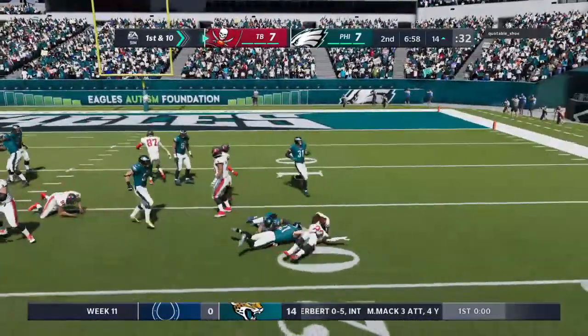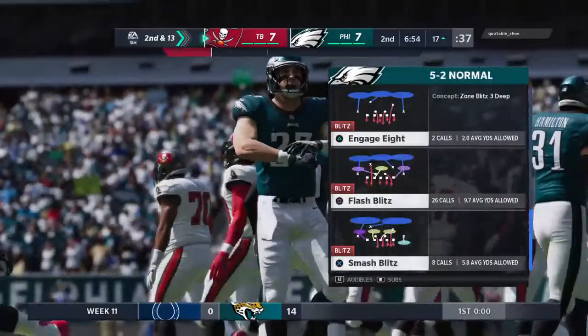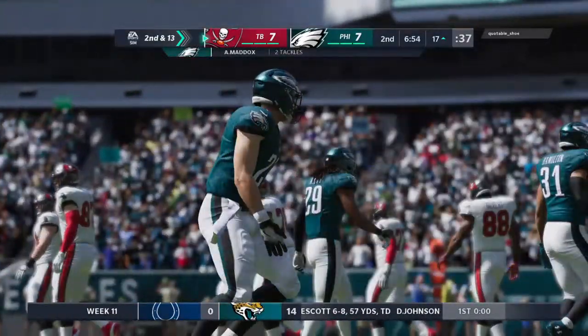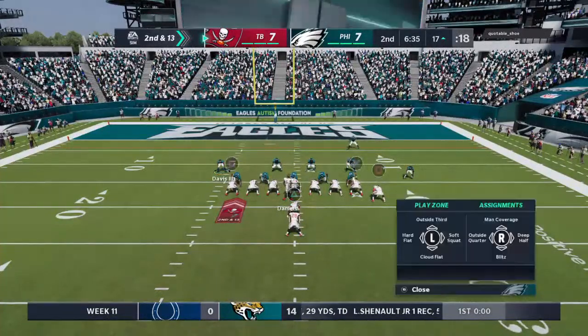Fournette, a 1st down carry. Man, this play gets blown up. They'll lose yardage. Back at the 17. Call it a full 3 yards in the wrong direction there. Brings up 2nd down.